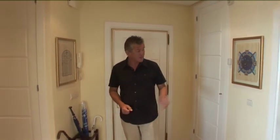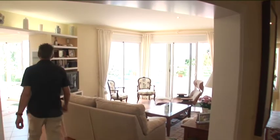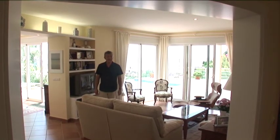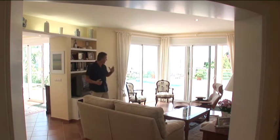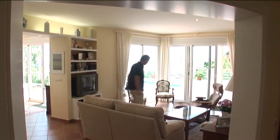Now once inside this very attractive entrance hall, which goes off to the left and the right to various different rooms, there's also a downstairs cloakroom. But what I want to show you is this. Now this house has been cleverly constructed and well designed to give maximum use of space and light and the great features we're going to see outside as we overlook the Mediterranean Sea.